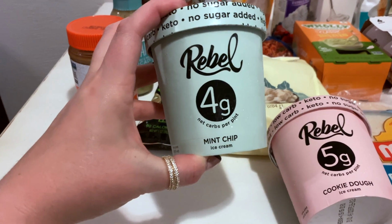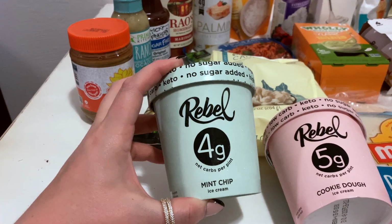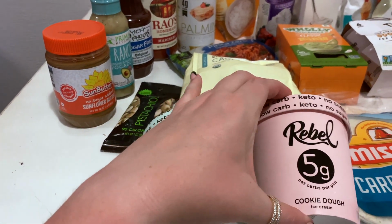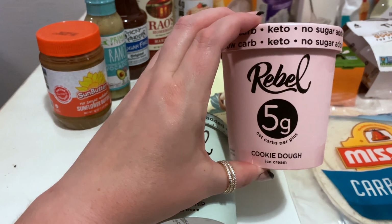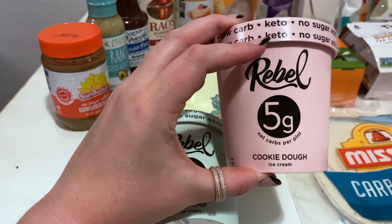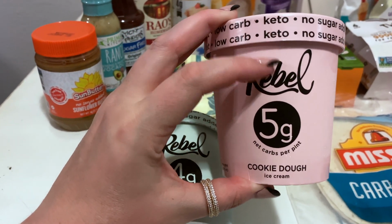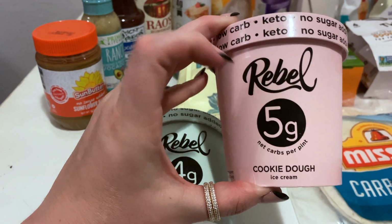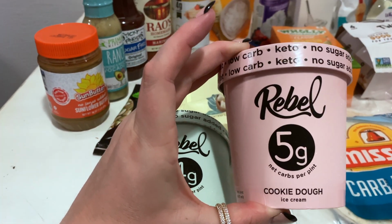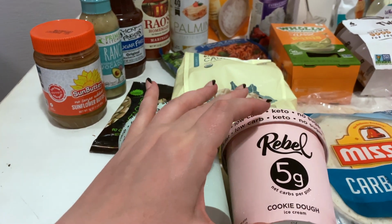I love this Rebel ice cream. I was a diehard ice cream girl before I went keto, and there was no way I was going to survive the ketogenic lifestyle if there was not a substitute. So I have never been more grateful for this brand right here. I know a lot of people like the Enlightened brand, but I prefer the taste of Rebel to Enlightened. I have tried it, but again, not my preference. So this is my special treat that I will have in moderation, my friends, moderation.